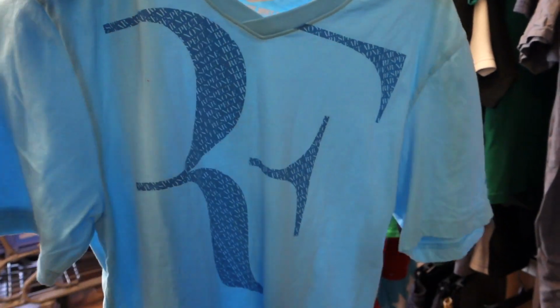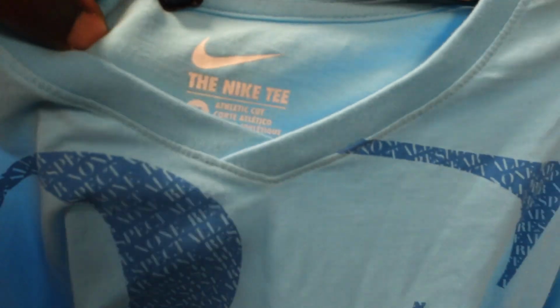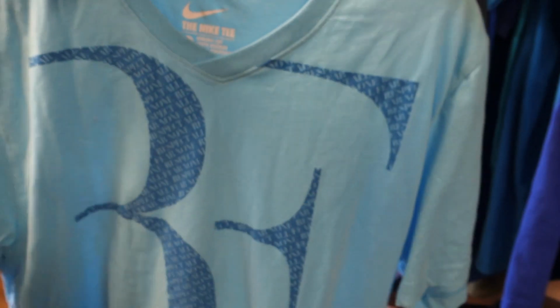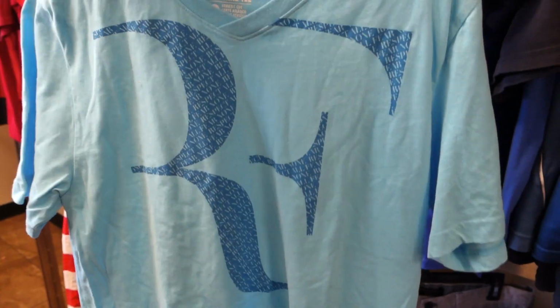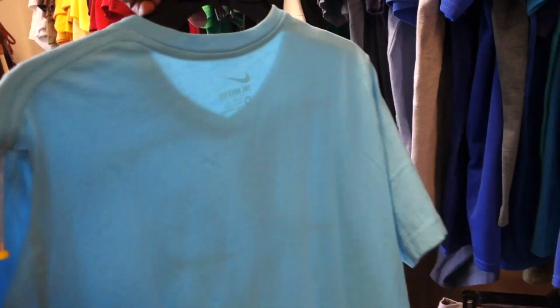So first up is this Nike t-shirt, and this has a big RF on there, and RF, for those of you that don't know, is Roger Federer. And these t-shirts usually sell for me anywhere between 20 to 25 bucks. So not a ton of profit, but t-shirts here are only $2.50. So I'm definitely going to go ahead and grab this, and this should be a really quick flip for me.